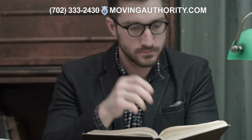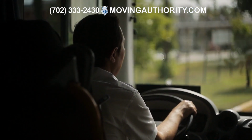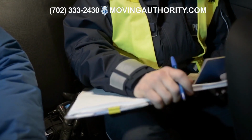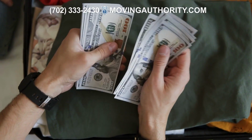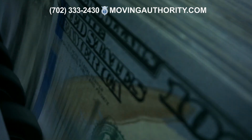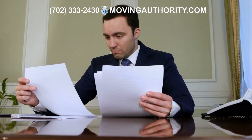Here's yet another violation that we should mention: operating a commercial motor vehicle without a CDL, or with a suspended, revoked, or canceled CDL. Fines can range from $2,500 to $5,000 and even include jail time. Always make sure your paperwork is in order.